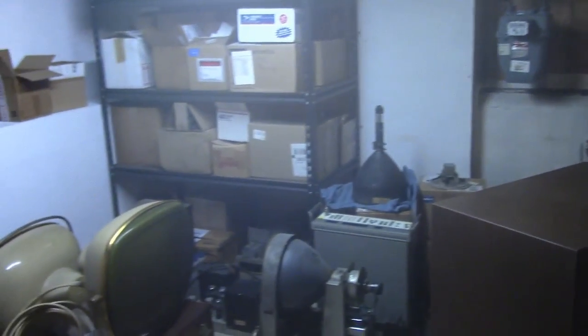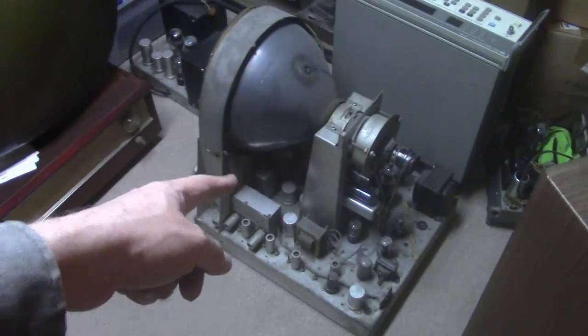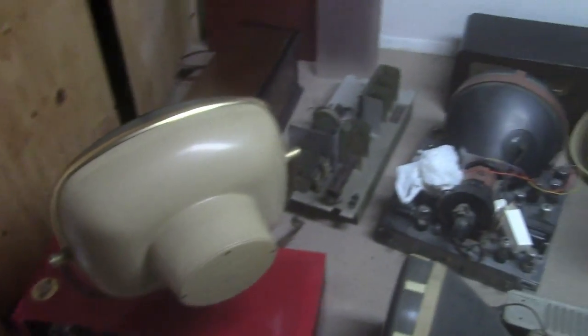And then there is what will eventually be the workshop, which is now just crammed with stuff, including the Zenith color roundy. Had a friend help me bring that inside, and I figured I might as well bring it right down here because it's going to get worked on. And there's the Dumont Clifton chassis, and you probably recognize some of these sets from various projects. Some done, some not quite done.